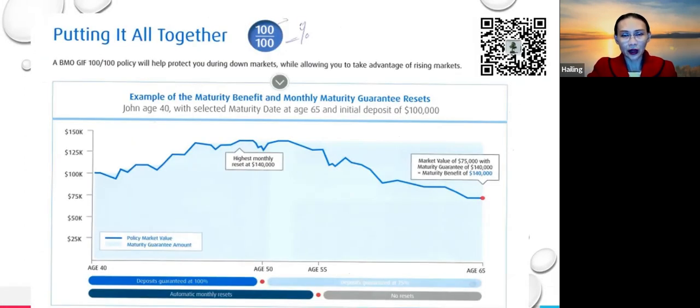And of course, when we help you to save the money, we will put it into the segregated fund. So what are the benefits of a segregated fund? You will see when you have a bull market, we help you to protect your principal. And also for those years, the gains in your investment, we can also reset the guarantee value. Let's say the person puts in 100,000 at the age of 40. In the next 10 years, his portfolio grows up to 140,000, and we can reset the guarantee at this amount.